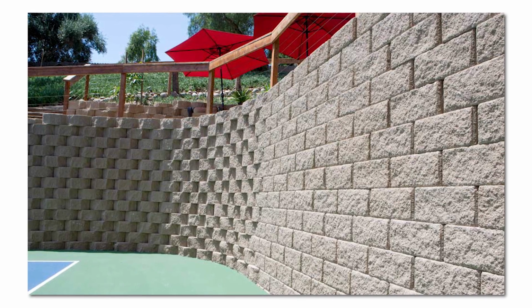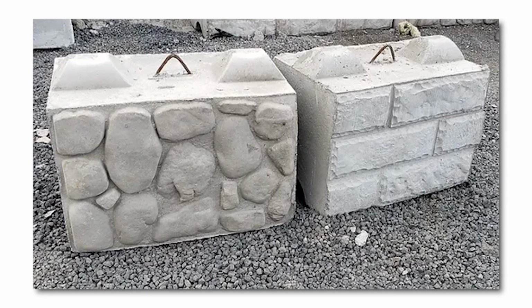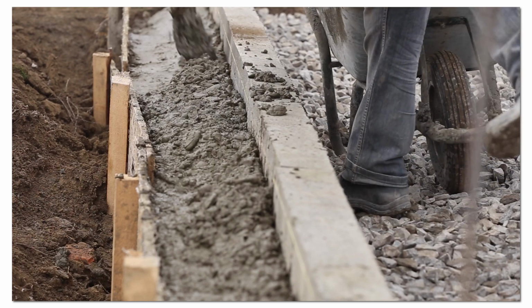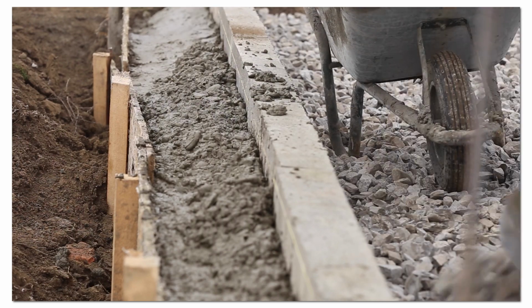Of course, the conventional block, the manufactured sectional block, we'll use that. Sometimes concrete companies will make big, huge concrete blocks. They're called eco blocks or other types of sectional blocks. We've done them out of those, especially in tight areas and in the more modern type installation. They might do poured concrete retaining walls. And so that has a real clean, modern, industrial look.